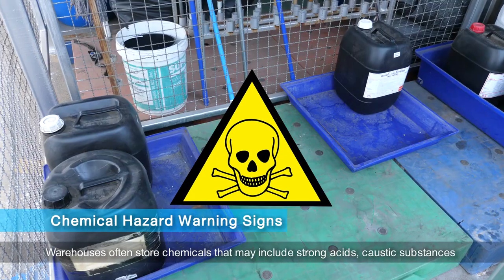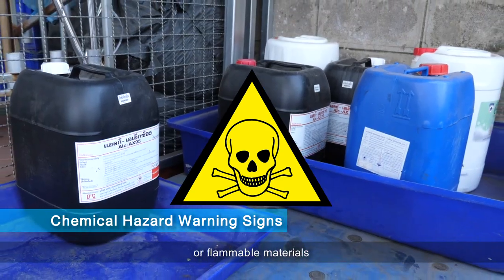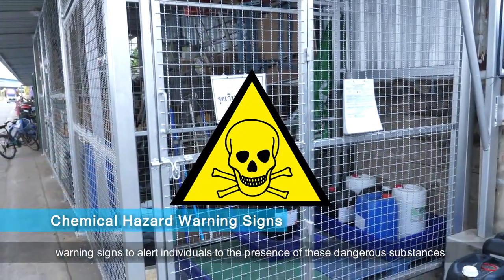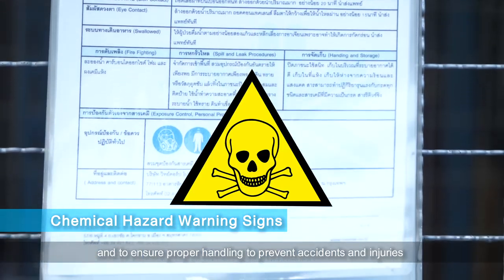Warehouses often store chemicals that may include strong acids, caustic substances, or flammable materials. It is essential to have chemical hazard warning signs to alert individuals to the presence of these dangerous substances and to ensure proper handling to prevent accidents and injuries.